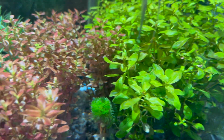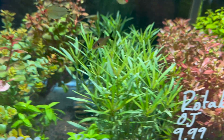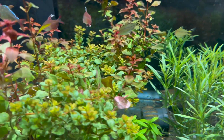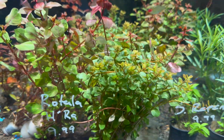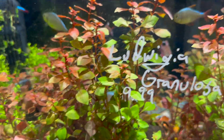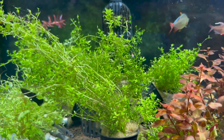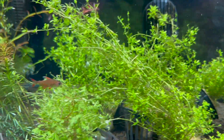We have a fantastic display here of different bunch plants for you to get, different stem plants. Most of these are relatively easy to do. The red pigmented ones, you're definitely going to want to maintain your iron level correctly so they stay nice and red for you. Austin has an awesome selection of plants for you to choose from this week.